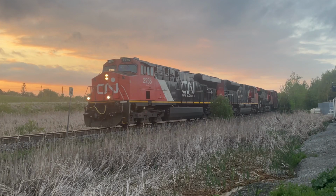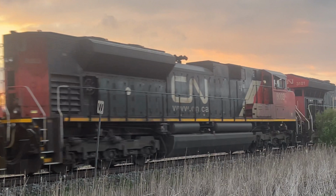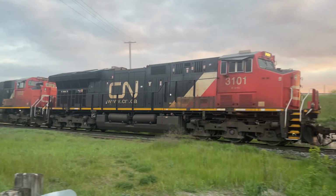That evening, I saw another unexpected freight train. And like the last train, this train also came from the Newmarket subdivision. It was led by CN's GEVO and 1st Gen SD70M2 locomotive, 2225, with an awesome and epic K5HL horn, 8003, and 3101. And I kinda wish that 3101 was actually leading this train, because it has a P5 horn that replaced a K5HL horn, which is rare for a GEVO locomotive to have.